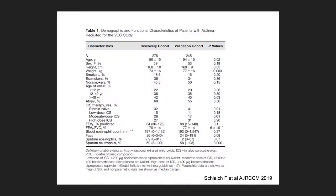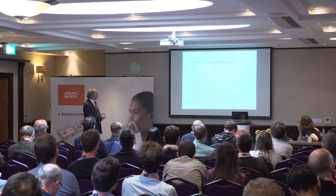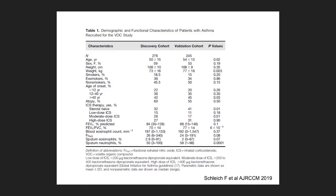This is the baseline characteristic of the patients. We had a discovery cohort of 276 and then a validation cohort of 245. You can see, as I told you about smoking, for instance, smokers are something like between 15 and 20%, and ex-smokers 35%. So that's real life, that's reality. If you want to just focus on non-smoking asthmatics, you are losing almost half of the patients that you see in clinics.